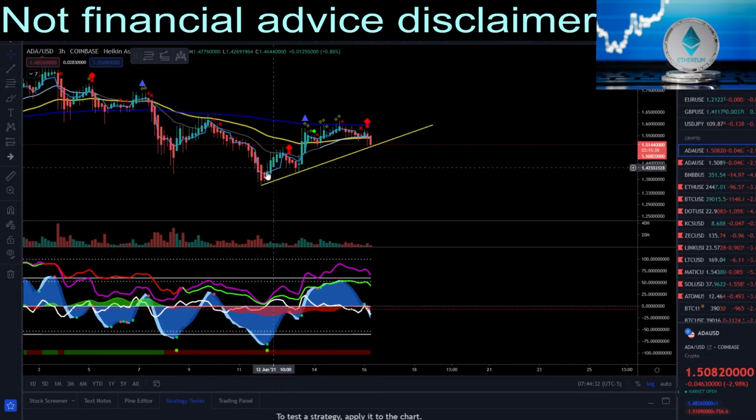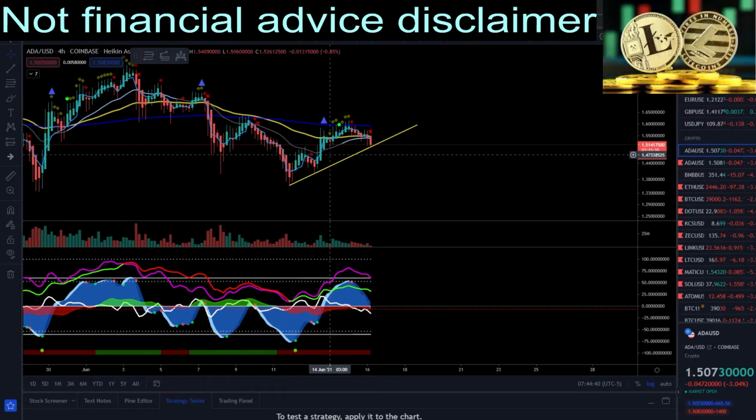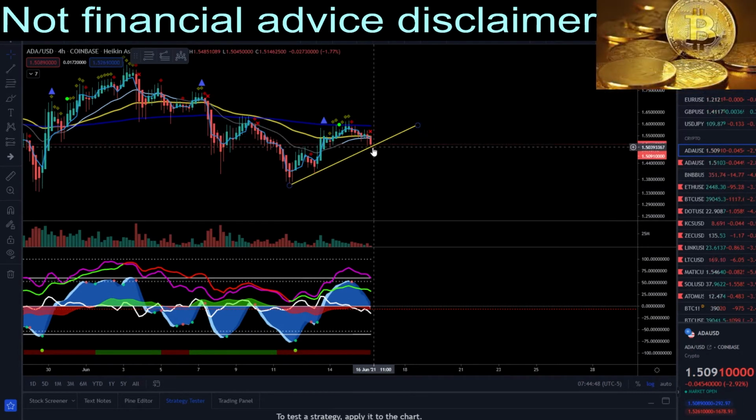Every one of these candles, guys, again, like I said, is a 4 hour time frame. So for some time now, since the 11th of this month, a few days ago, we've been steadily climbing, guys. So the chances are, even if we break this support, come down just a little bit, we'll come back up and kind of thread it.